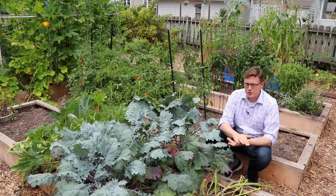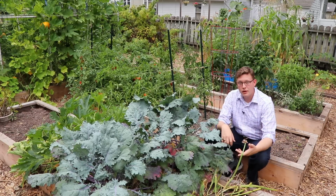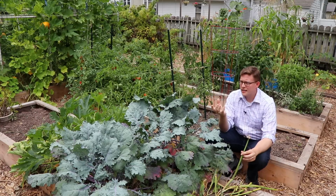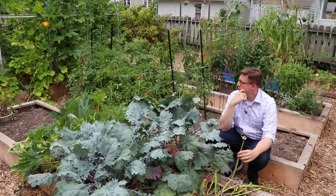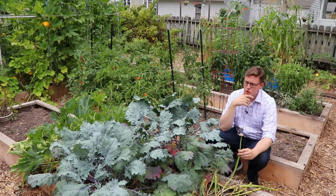I want to find some... I don't know if I do this in the spring or what, but my Egyptian walking onions here, these are perennial. They come up no matter what. I'm going to do some research on onions. I'd like a big white onion that I just have year after year. And I don't know if I have to always do those as annuals or if I can get a perennial variety.